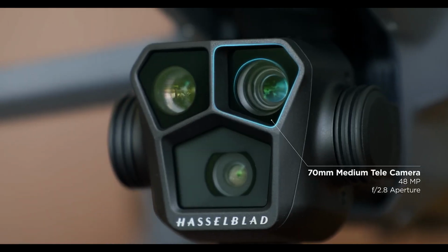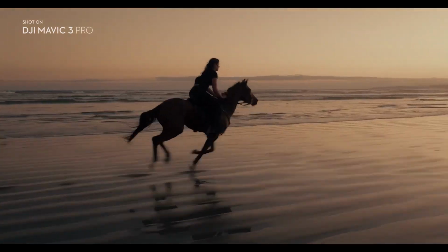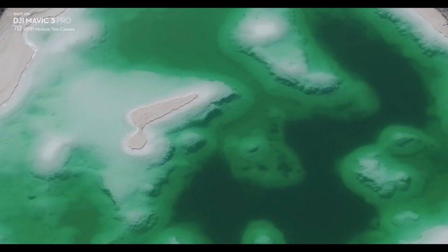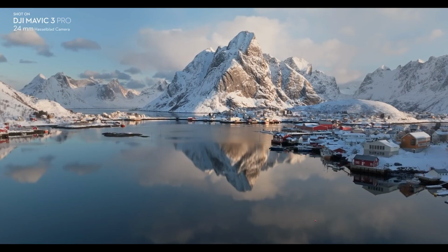This consumer and professional drone features a triple lens camera system, 43 minutes of flight time, omnidirectional obstacle sensing, and advanced flight modes like ActiveTrack. This drone is best for professional photographers, content creators, and drone enthusiasts who need high-quality imaging and long-range capabilities.